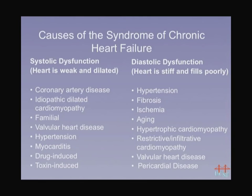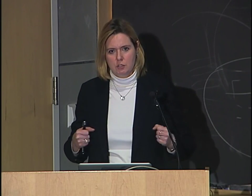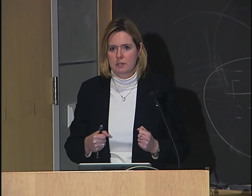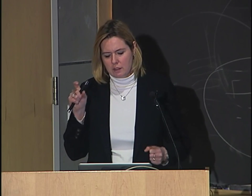And there are other restrictive, sort of infiltrative diseases like amyloidosis or sarcoidosis you may or may not have heard about. Valvular heart disease, usually the stenotic valves, the tight valves like aortic valve stenosis, where the left side of the heart is pumping against this stiff aortic valve, and it actually, just like systemic hypertension, since it's just contracting all the time and has an increased resistance against which it's pumping, it actually hypertrophies or the walls thicken.